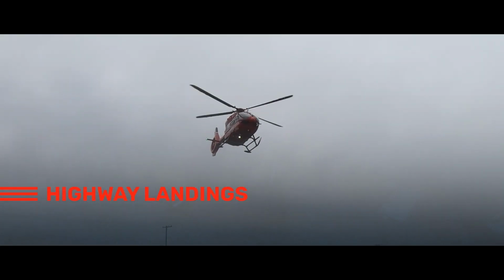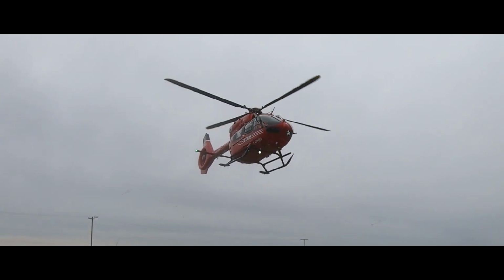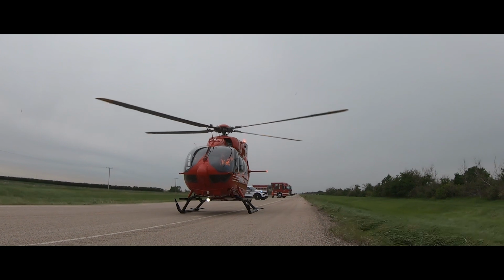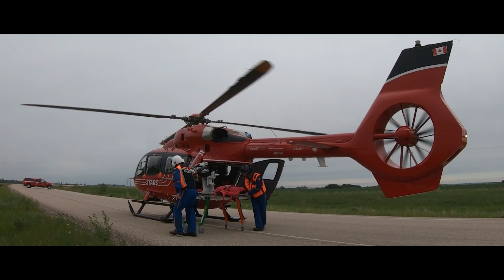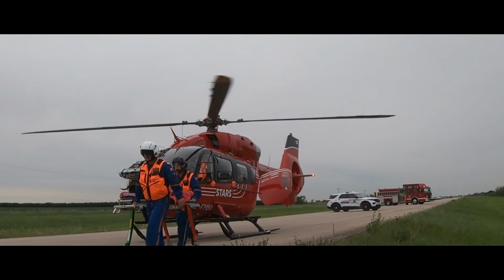A roadway clear to the fence line on either side is sufficient space for the H145 helicopter to land. On two-lane highways, all traffic should be stopped in both directions for landing and departure of the STARS helicopter. This ensures the safety of the ground crew, the helicopter, and passing motorists.